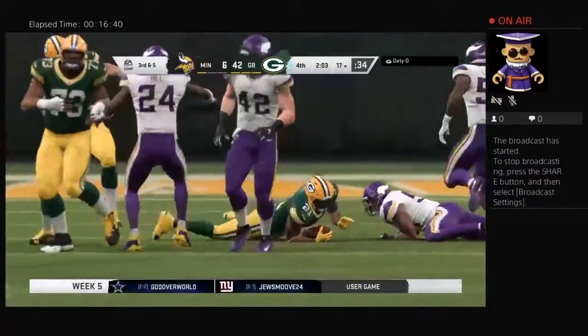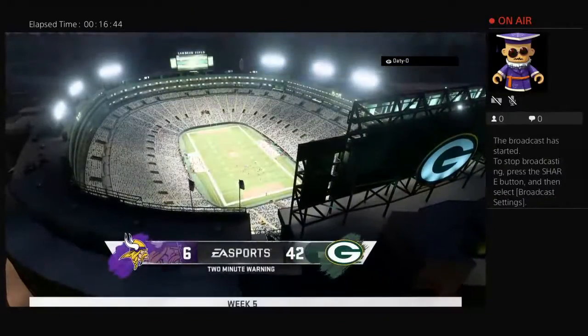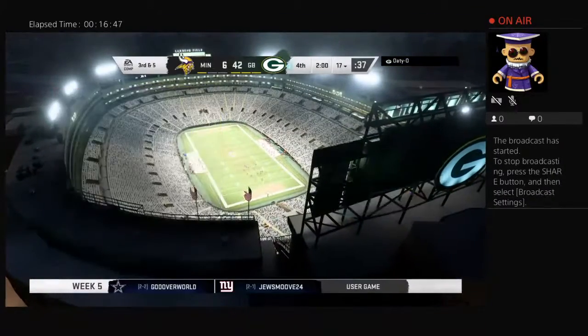Call it a gain of a yard, and it's going to bring up 3rd and 5. Just 2 minutes remaining here in the fourth quarter of what has been a one-sided affair.